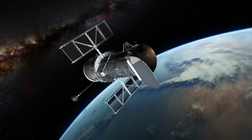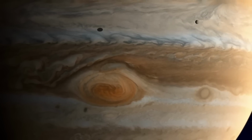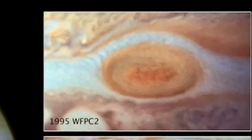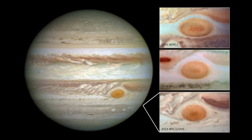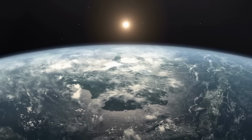Meanwhile, new measurements from the Hubble Space Telescope show that the storm has changed its form from oval to round and shrunk considerably. Previously, 3 Earths would fit inside the monstrous storm, but now only 1. Look at these Hubble telescope images from 1995, 2009, and 2014. You can see how the Great Red Spot has shrunk in just 19 years. So why is the storm on Jupiter shrinking? And do we have anything to worry about if the storm disappears?